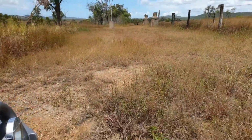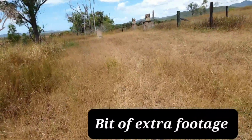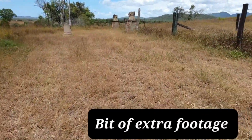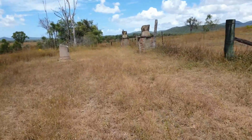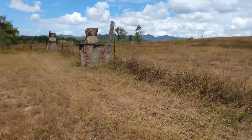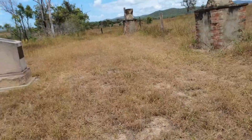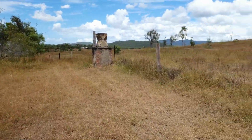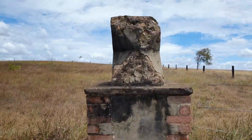Just thought I'd do a bit of a detour on the way home. Hopefully you can hear me over the wind. I'll take you for a bit of a look at what's left of the old camp gates of the artillery range area along Artillery Road. Let me take a closer look at them.